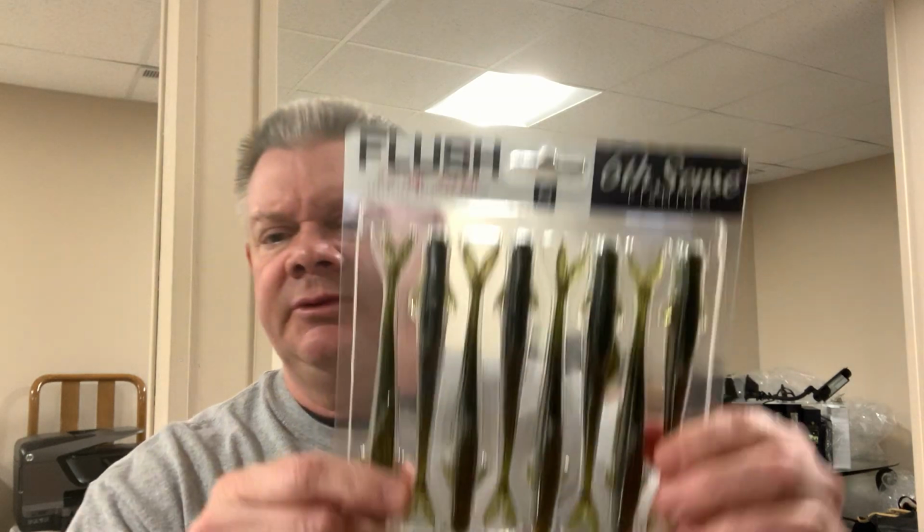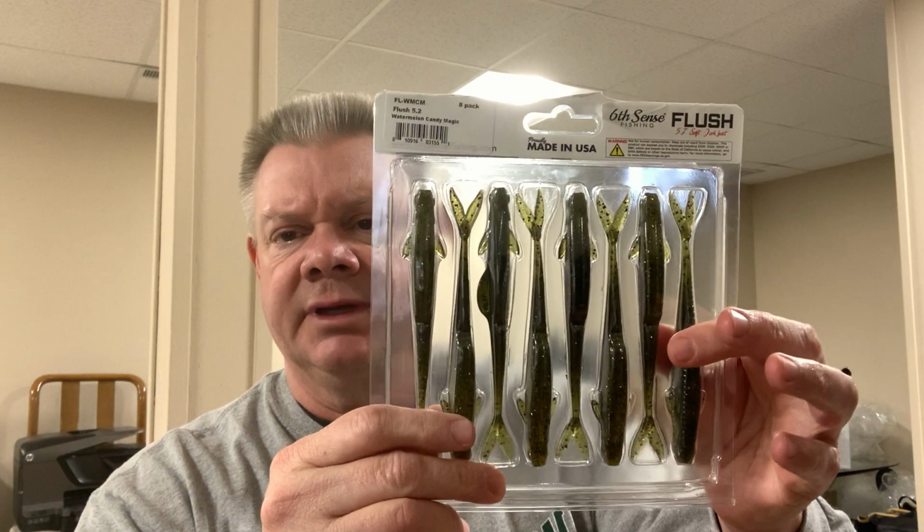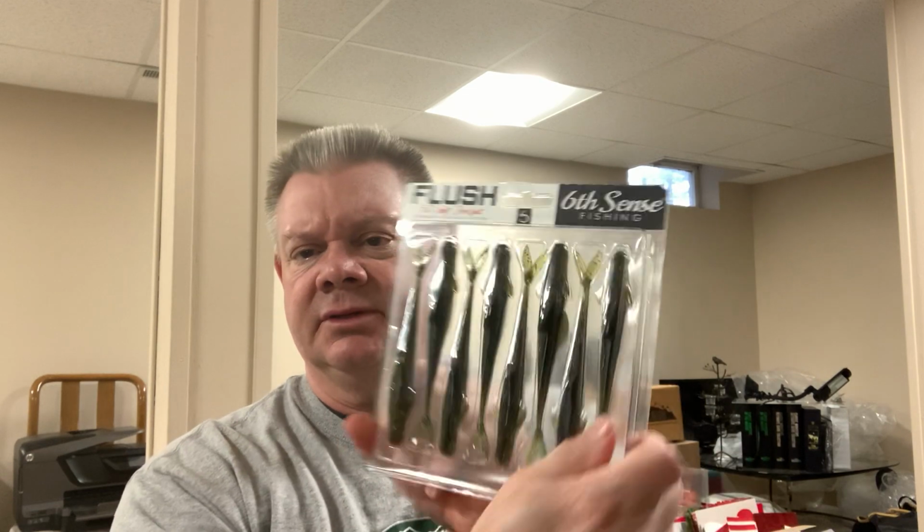Should be awesome. And a lot of people like the Carolina rig flukes. I've never really done it. But like I said, I don't Carolina rig enough. I'm no Carolina rig expert, that's for sure. But these should be fun to throw around. I'm curious to see that gliding across the water, that action that a fluke has. When you throw it out and you twitch it, it kind of does that. I want to see what these do. There you go. That's their version of the fluke, the Flush.